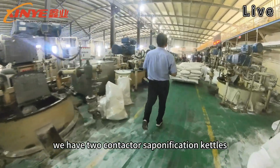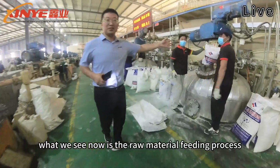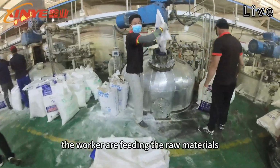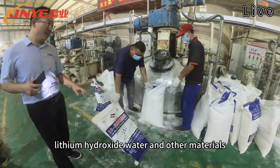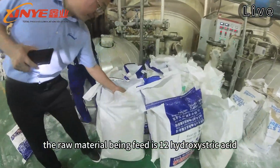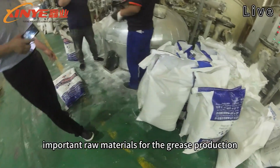We have 2 contactor saponification kettles, which are relatively advanced saponification equipment in the world. What we see now is the raw material feeding process. The workers are feeding the raw materials into the saponification kettle, which includes stearic acid, calcium hydroxide, lithium hydroxide, water, and other materials. The raw material being fed is 12-hydroxystearic acid, a white flaky substance, which is one of the most important raw materials for grease production.